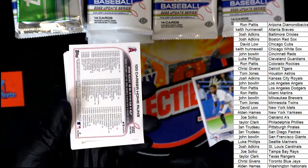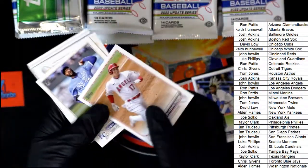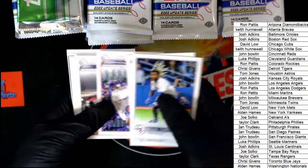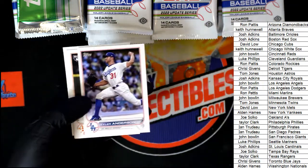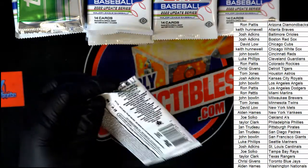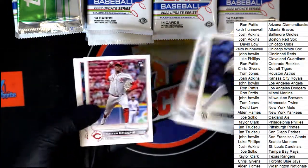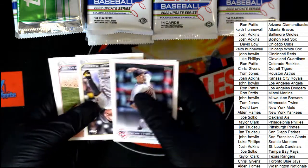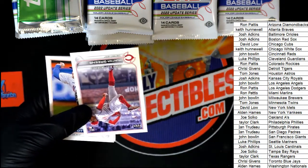Oh, that's cool. That's really cool. Pretty cool for the Angels owner. See what we could get in here. That's a nice rookie card. Rays. Hunter Greene rookie. Like to see him come out. He's good. He's one of the premier rookies, right? There's another Hunter Greene. This one's different. That's a rookie debut card.